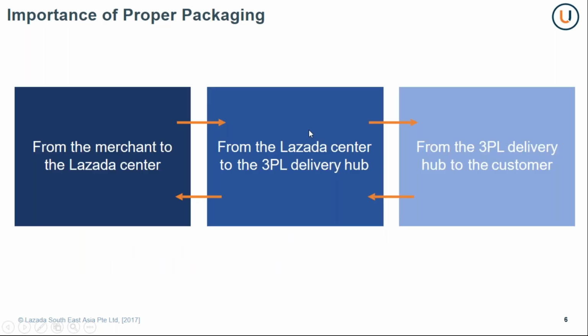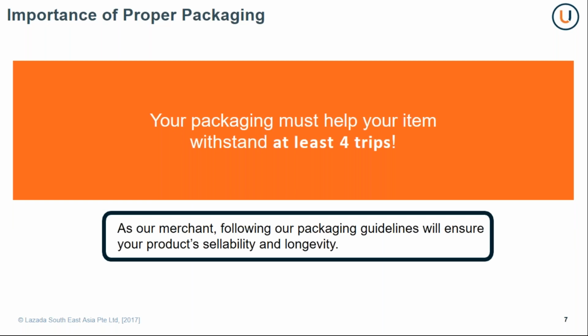Here is a simple illustration showcasing the flow in which your products will undergo in order to reach our customers. So from the merchant, it will be delivered to the Lazada center. And then from the Lazada center, it will be taken by our logistics team. And then from there, it will be given to the customer. If ever our customers have problems with your products, then they're going to return the items with original packaging, ideally, back to the 3PL delivery hub, and then back to the Lazada center. You should also take note that your packaging must help your item withstand at least 4 trips. And as our merchant, following our packaging guidelines will ensure your product sellability and longevity.